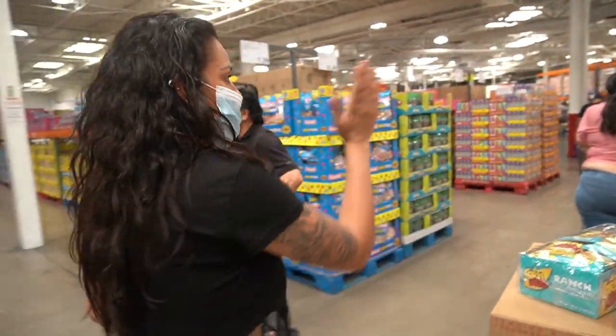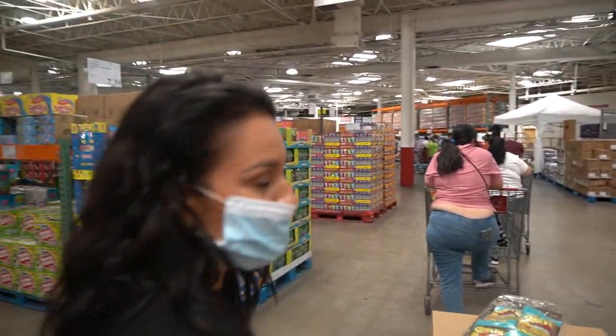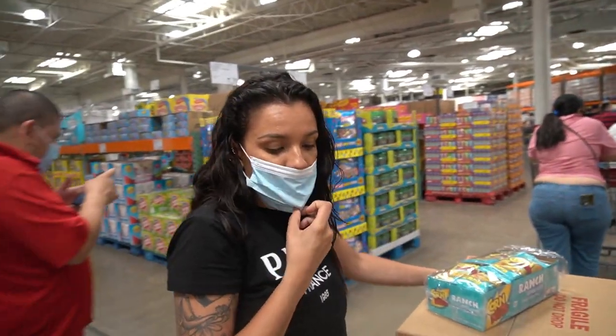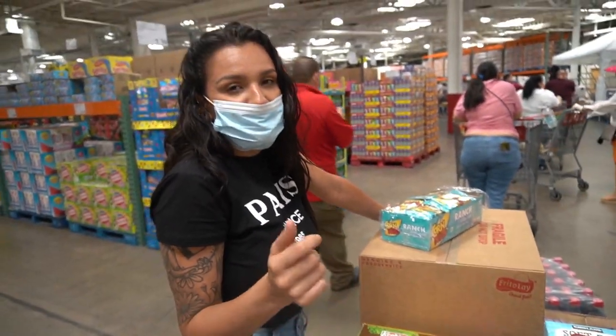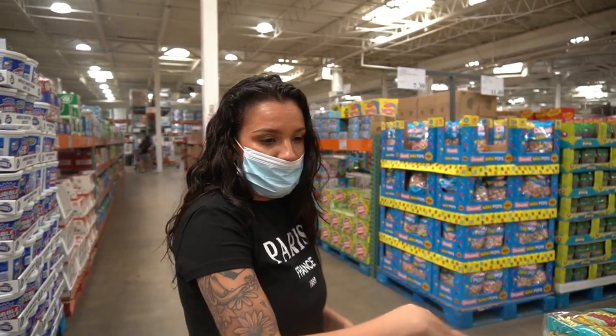And we're in line, you guys. You see this? Long line. I've been standing here for like 15 minutes already. We're not gonna get the chocolates here because we still have to go to Sam's Club and they'll melt in the truck. So this is it for Costco. You wanna show them the cart?